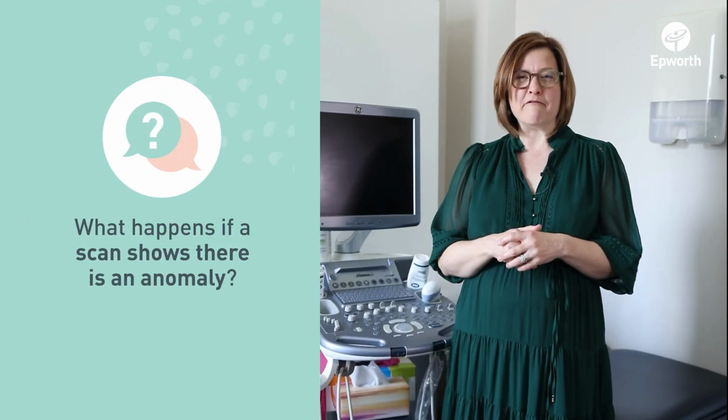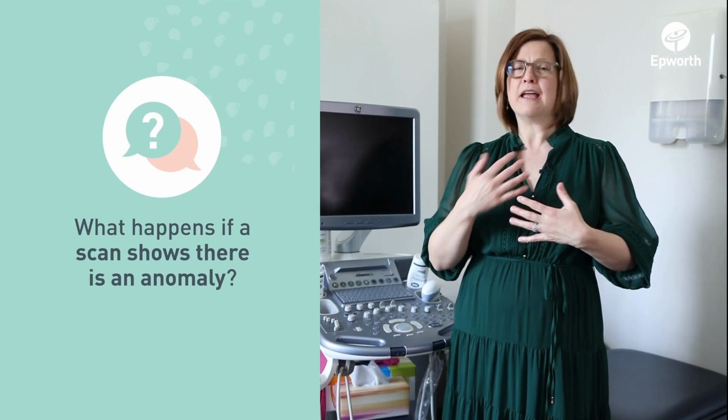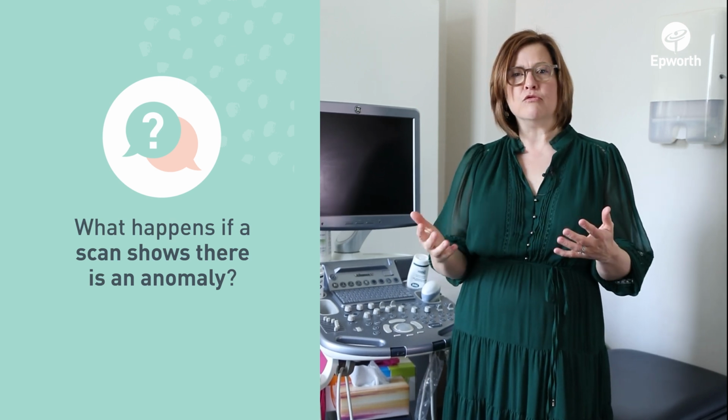If there is an anomaly found on that scan, don't Google it, come and talk to us, your obstetrician, and we will talk you through what the next steps are, because not everything that's seen on an ultrasound scan that's reported as an anomaly is something that you need to be concerned about. If you come back to see us with a report that says an anomaly has been found, there are a few steps that we take.